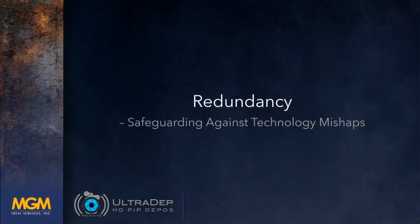We've all experienced technology failing on us from time to time, but when you're paying your expert thousands of dollars to appear for a video conference deposition, a tech failure would be a bitter pill to swallow. And although we can't control the speed of your internet connection or Zoom servers, we can safeguard against many unfortunate mishaps. Because we're afraid of tech failures as much as anyone else, we've built redundancy into UltraDep Remote.